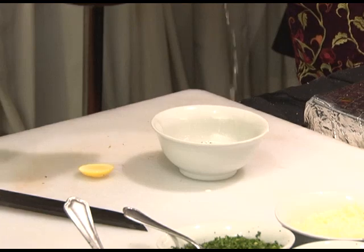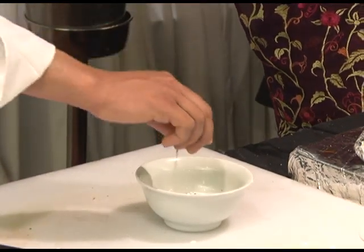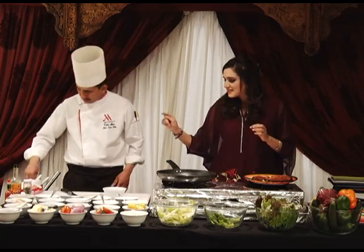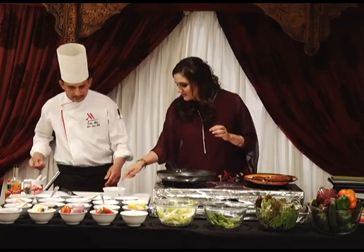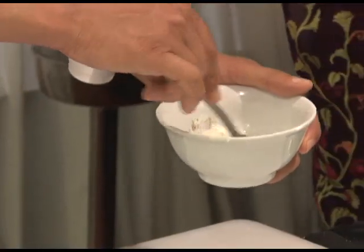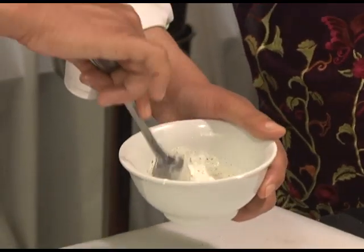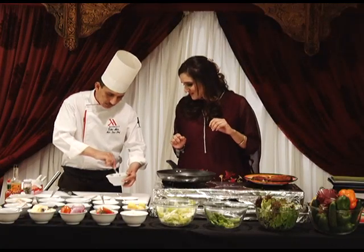Now add the lime juice. Okay, lime juice, around 1 lemon. So cream, black pepper, parsley, lime juice, and what's that? Garlic paste? Yes, garlic paste. Around a quarter of a teaspoon of garlic paste. This is to make the ranch dressing. We're going to serve the jalapenos with this. Now beat it.